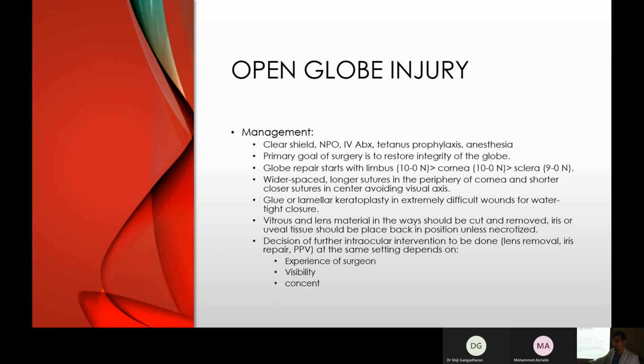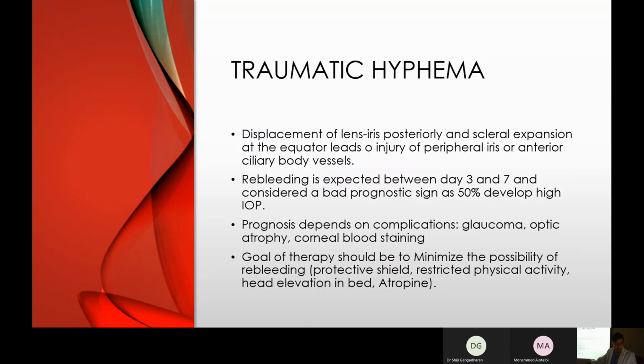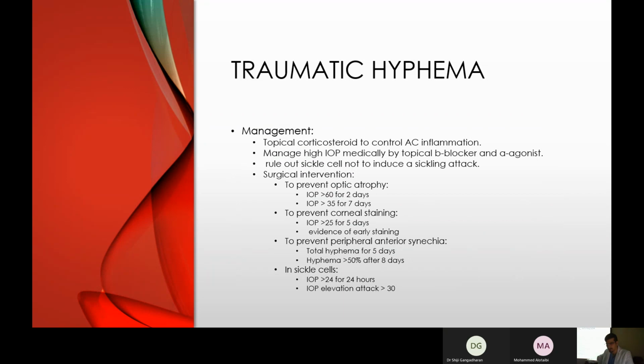Excellent. What else? Also the management. Excellent. What's the issue here? Excellent. What else? This is the main one, actually. Excellent. What else?